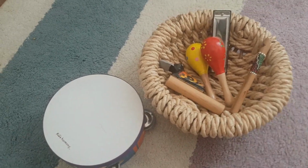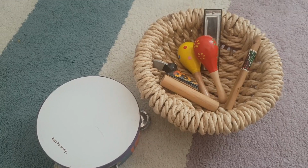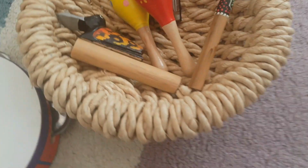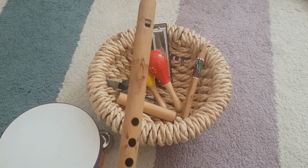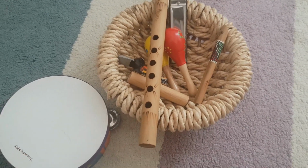But yeah, there's loads of different instruments that you can introduce as they get older, more complex kind of stuff. We've also got a recorder, which is over here. So we've got loads of blowy type instruments at the moment, which they're loving.